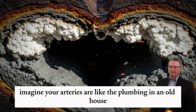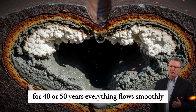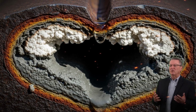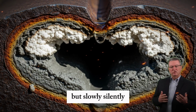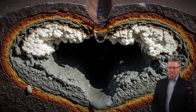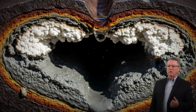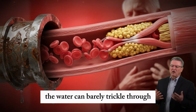Imagine your arteries are like the plumbing in an old house. For 40 or 50 years, everything flows smoothly. You don't even think about the pipes. But slowly, silently, a sticky, hard sludge builds up on the inside walls. It gets thicker. The passage gets narrower. The water can barely trickle through.